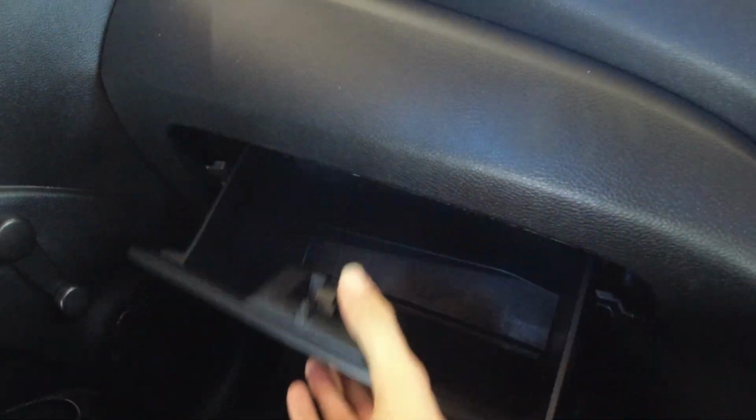With the design dealt with, let's talk practicality, starting with the Celerio storage solutions. Well, if you forgive these credit card holders Suzuki called door pockets, it's actually quite impressive. The undampened glove box is of a decent size.